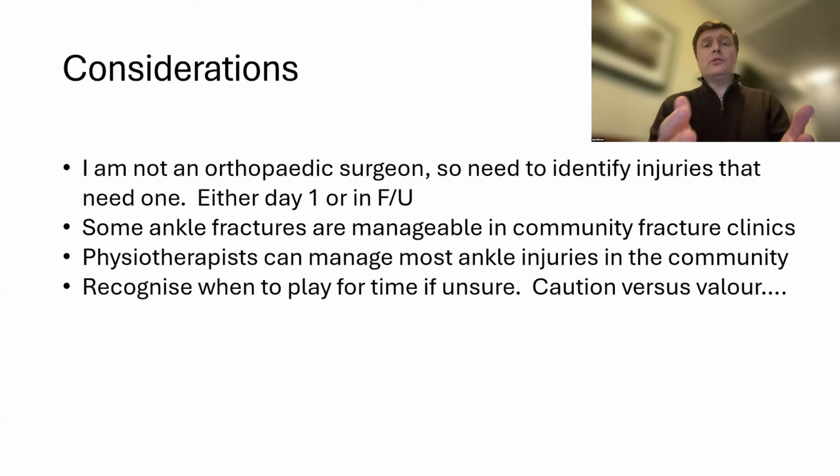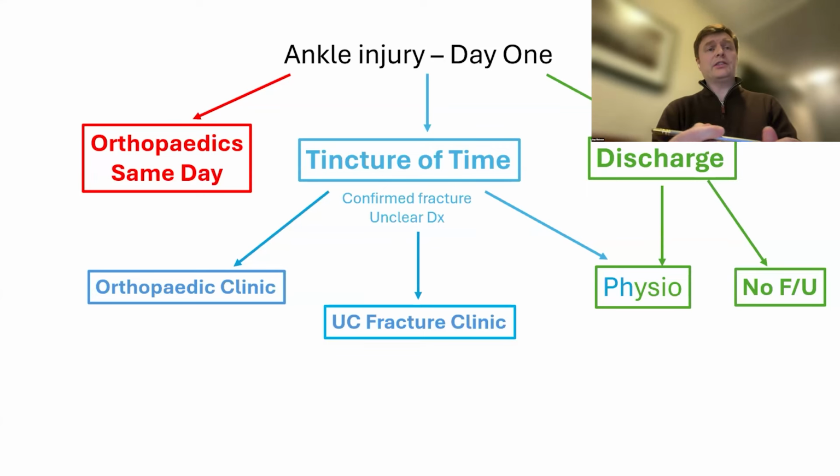So it's important to say I'm not an orthopedic surgeon. So the way I approach these is, which of these injuries need to see an orthopedic surgeon either on day one or potentially in early follow-up? So that's my first cohort. I'm acknowledging that some ankle fractures are managed in the community, or an awful lot of ankle fractures are managed in community fracture clinics. So which ones need to go there? Also, physiotherapists manage an awful lot of ankle injuries in the community. We've got to think about when to use them. And kind of recognizing when it's sensible to play for time if you're unsure, that kind of caution versus valor approach. So this just simplifies the way my brain thinks on this one.